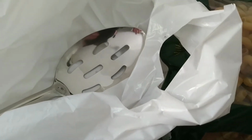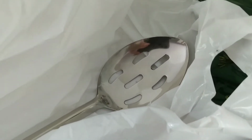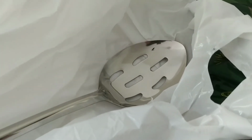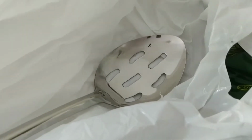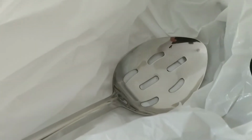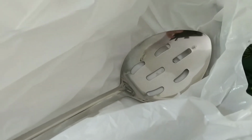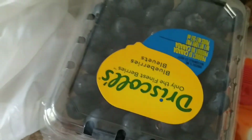I actually had a boyfriend. This was like when I was 21. He was using something like this for his kitty litter, and he actually rinsed it off and used it for cooking. Like, oh no. Maybe if it was a zombie apocalypse and he had nothing else, but hello, dude. Oh my god. Anyways, I got blueberries.